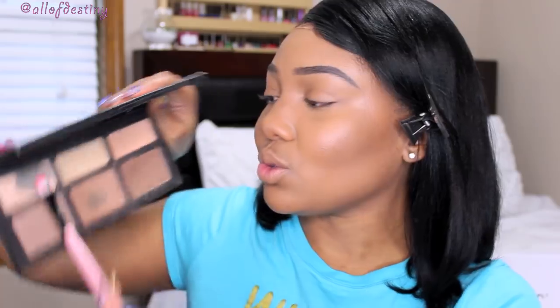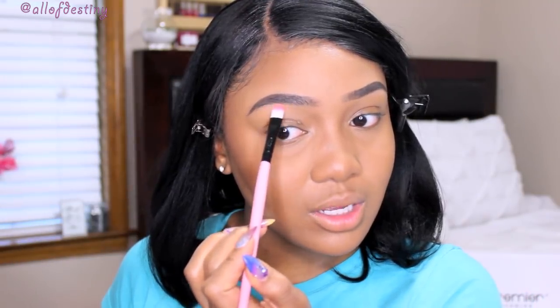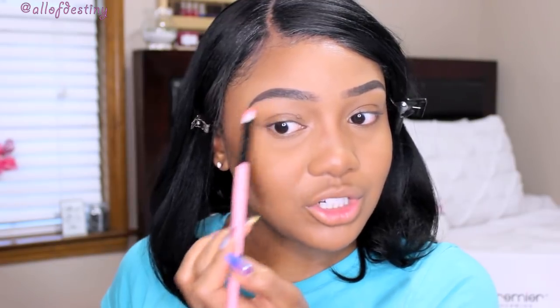Just tapping into these two light colors, tapping off the excess and just going right under the brow bone just a little bit. And then just kind of brushing to blend that out. I'm going to go ahead and set my face using the Sasha Fix It spray for this.